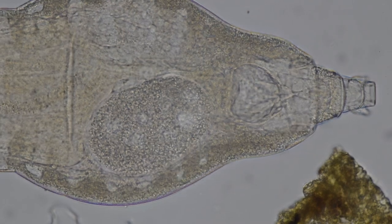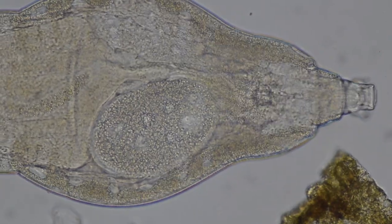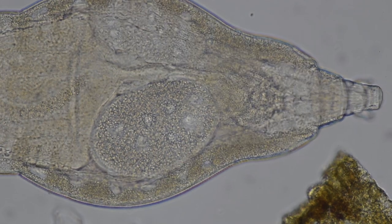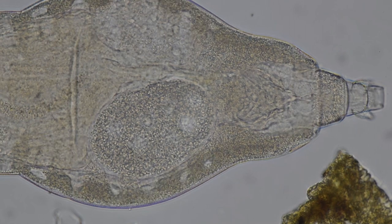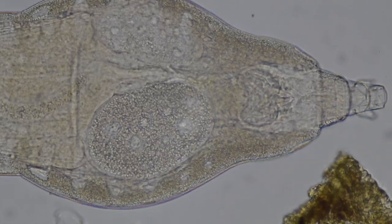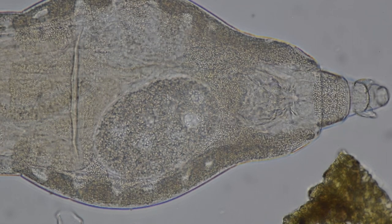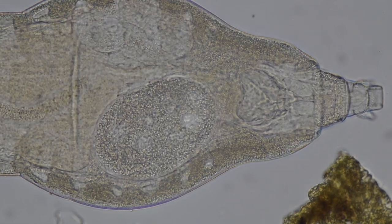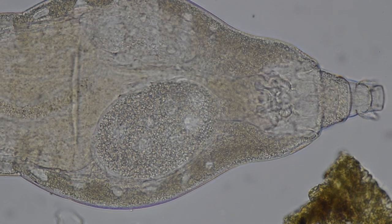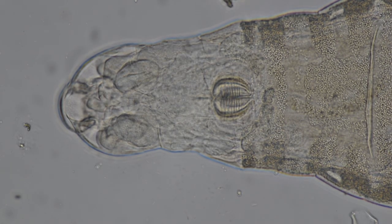Just anterior to the foot, you can see the bladder contracting to expel urine, then refilling and doing it again. The pseudocoel is full of tiny cells, which you can see sloshing around as the rotifer moves its foot. The bladder is filling because of the action of protonephridia, like in other rotifers. You can see those most clearly up near the head. I see about 5 terminal cells in this view.